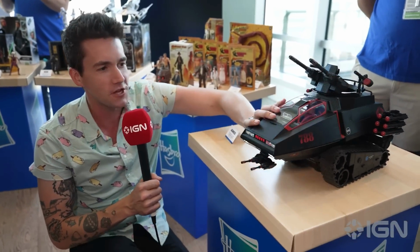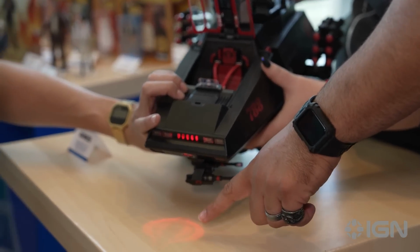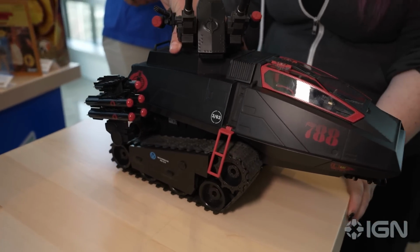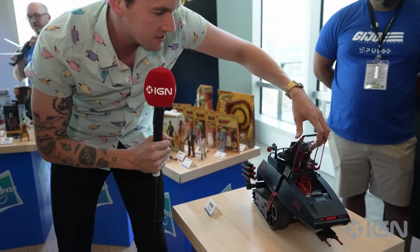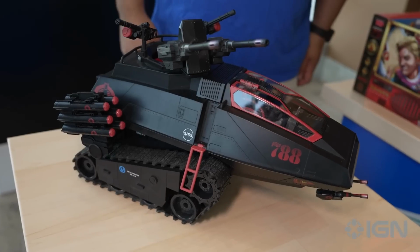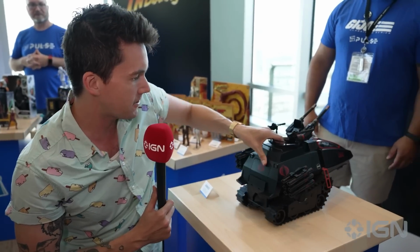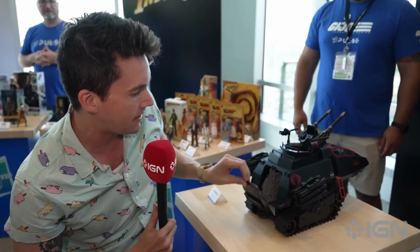It has action features. Look at this. The headlights, it does the Cobra spotlight. The tank treads, they do the tank thing, and its cockpit opens, you put the toys inside, there's seat belts. This is overwhelming, and I do really love that back in the day this was a vehicle, but at this scale, this is a full-on playset.